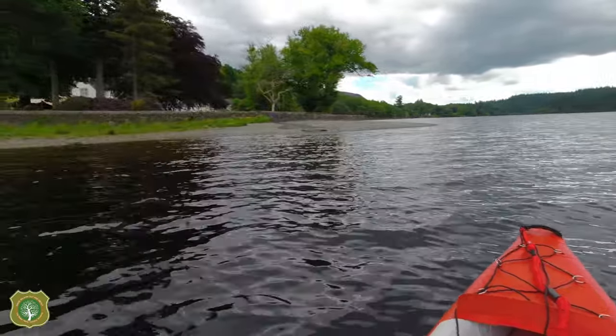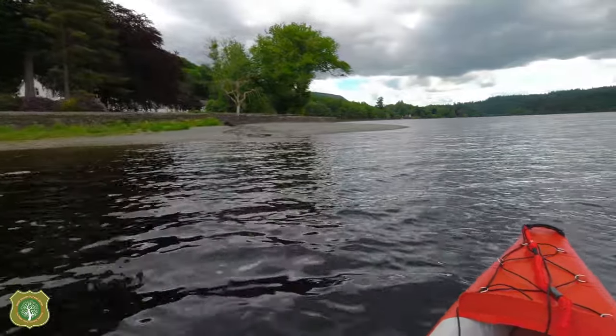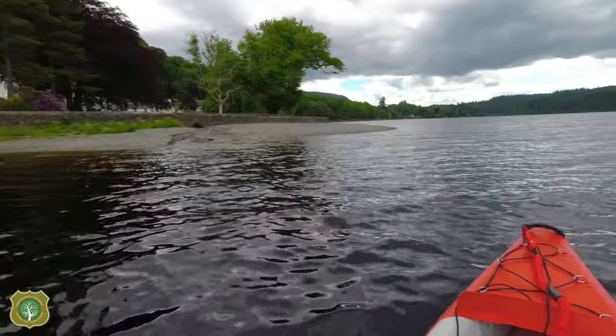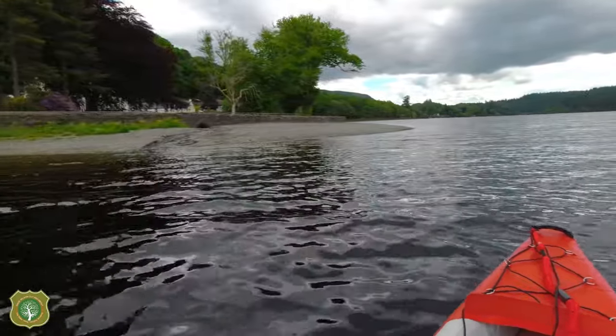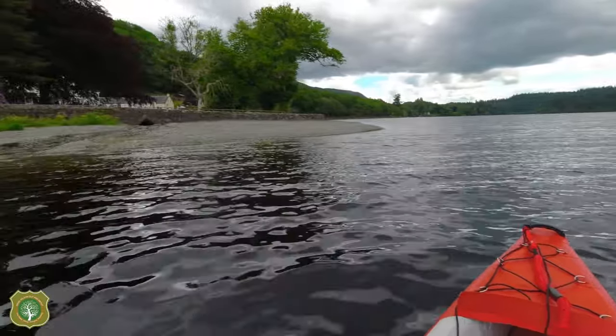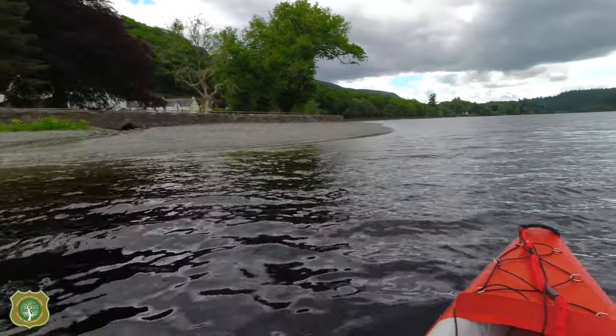But that'd be a great, great place to put in. I suppose if you're staying at the hotel with your kayak, you could chuck it over the top of that wall and off you go, and you're sort of halfway down the loch. Perfect position to get in, go either way.